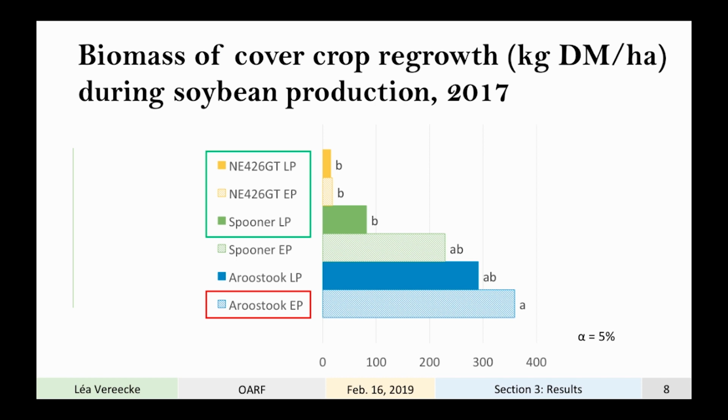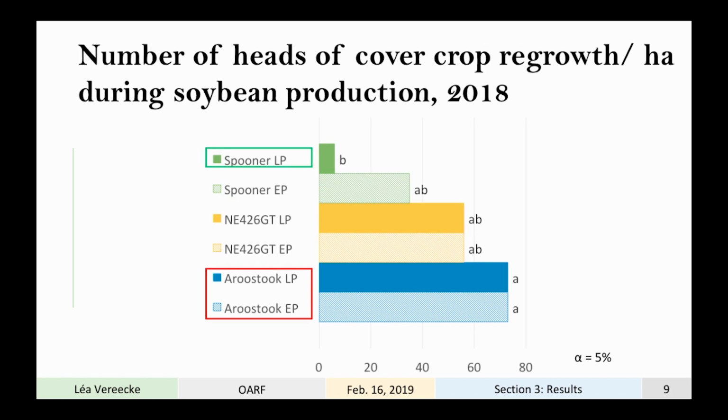In 2017, Rustic rye in the early planted treatment produced more regrowth than Spooner rye in the late planted treatment, and both planting dates in the triticale. In 2018, again this is number of heads of regrowth per hectare, and the same trend appears between the two varieties of rye. Rustic had much more regrowth, in both the late and the early planted treatments, than Spooner in the late planted treatment, and the triticale was not different from any of the others.